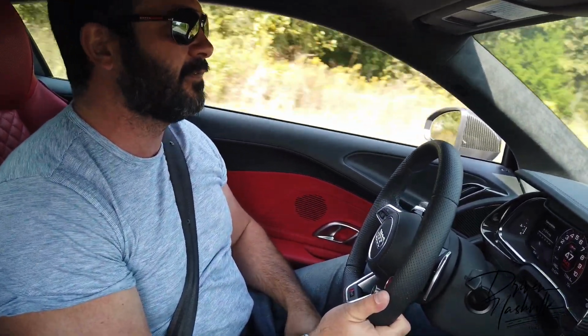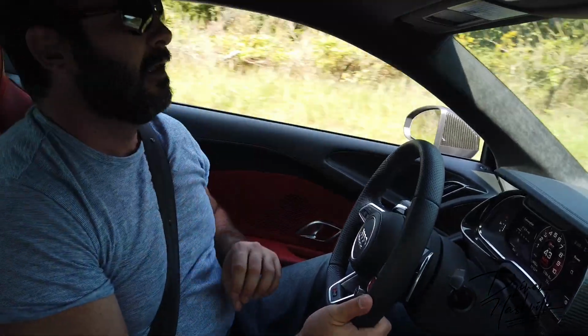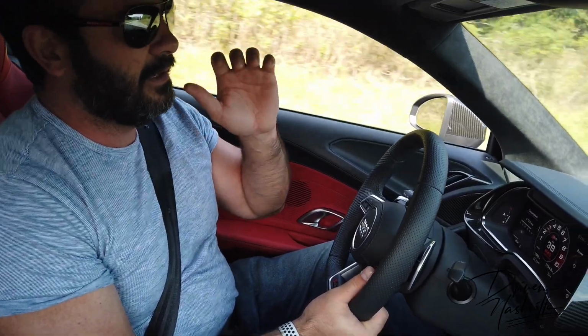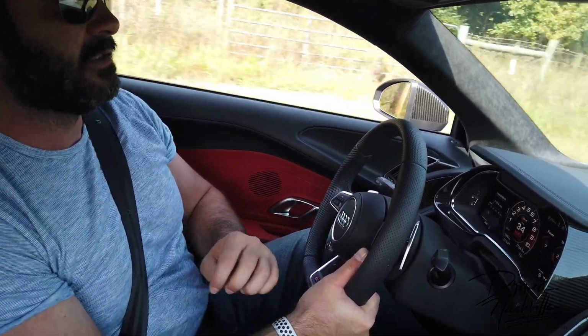Super fun car. Everybody knows this enough by now. You've seen enough videos of R8s. But the car is dope. It's super badass. I still love the 720S. I still love Huracans. But I love that I have this car, and I will keep it in the collection for quite some time while we get the others.